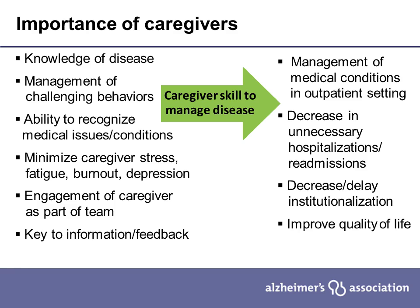And also, it's more likely that we will decrease or delay placement for these folks into facilities. We do want people to stay at home for as long as they possibly can, as long as it's safe and healthy for the caregiver and the care receiver. And then generally, the more this is happening for the caregivers, the better the quality of life will be for both them and the care receiver.